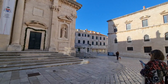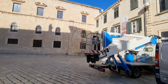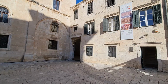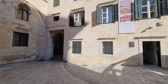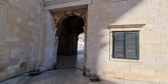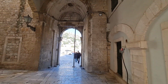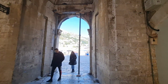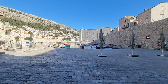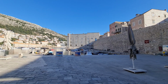we are leaving the old town for a bit and entering the old town harbor. Once the heart and soul of the whole town, now it is an R&R harbor of the old town, where only small family boats are docked, and a small ferry, a small boat that goes to the island in front of the town, the island of Lokrum. So here it is, the big fortress of St. John, protecting the harbor entrance right there.